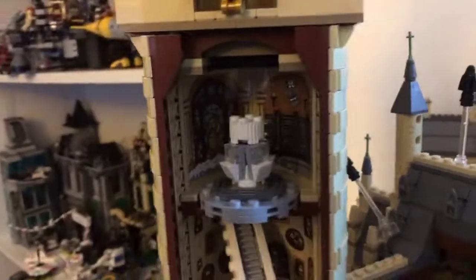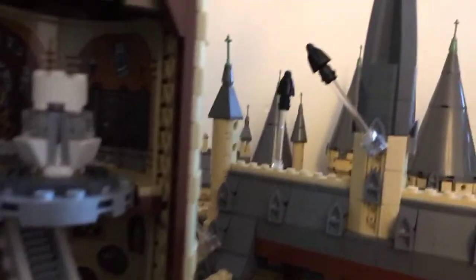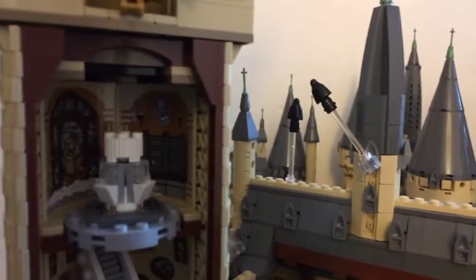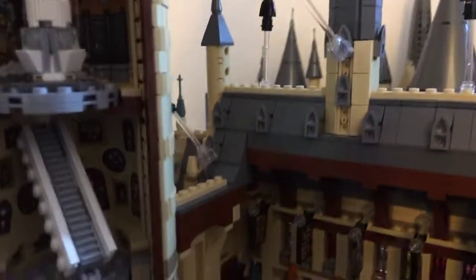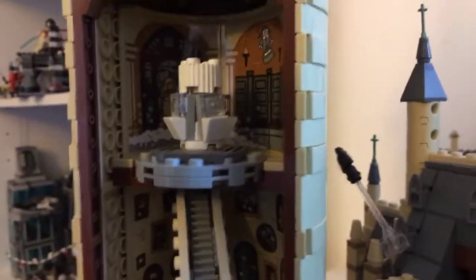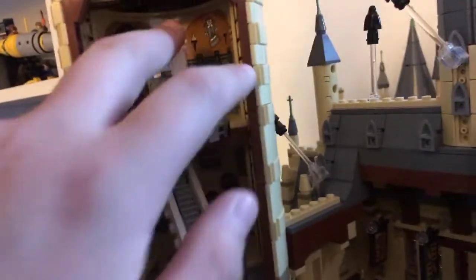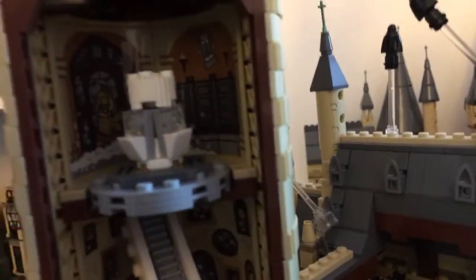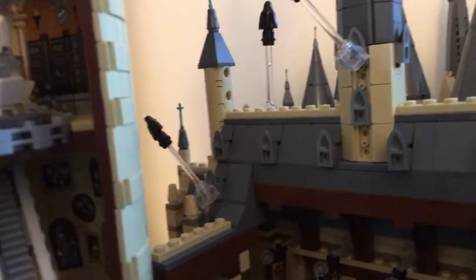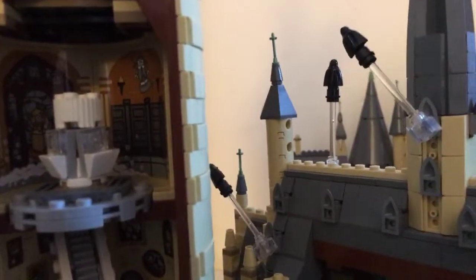Over here we have the girls' bathroom. We can see here a minifig of Moaning Myrtle, who is killed by the basilisk, unfortunately, as we saw. Over here we have an image of a mermaid, which can actually move around. It can't do it on this set, but it can. But you see this faucet area? This is how Harry Potter, Ron Weasley, and, I'm sorry, I forgot his name. I'm very sorry about that. I seem to have forgotten.